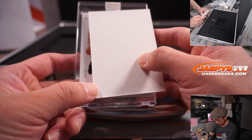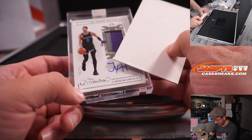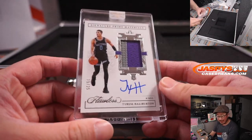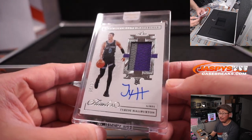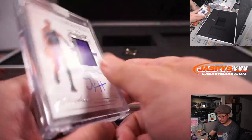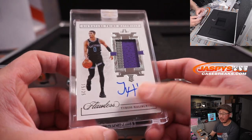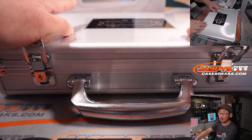Basketball. Shoe, arm, shoulder, uniform. It is nice. An RPA, Signature Prime Materials, 2-color patch and autograph. Tyrese Haliburton. That's for the Sacramento Kings. That's last spot mojo for Gretchen. She knows that 70% of the time, last spot mojo hits 100% of the time. So that's why she picked him up. I was like, I like those odds. I'll take that chance. Tyrese Haliburton. Nice RPA. But wait, there's more.